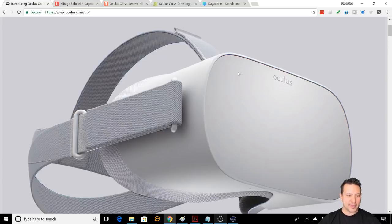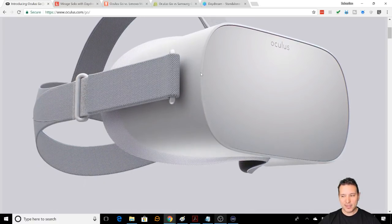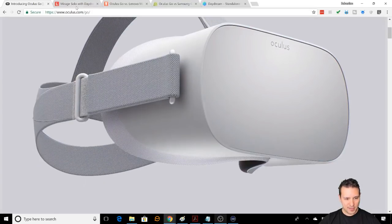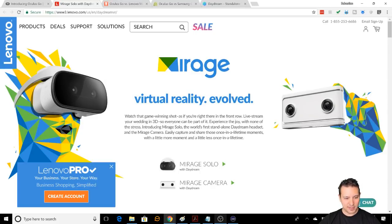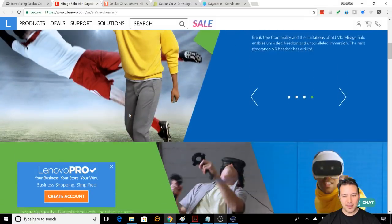Yes, okay, good. All right, so this here is the Oculus Go. Very nice headset. Have a look at it. You can find it on oculus.com/go if you want to have a look yourself. So this is the Oculus Go from Oculus, and this is going to compete with the Mirage Solo with Daydream. I have to scroll up a bit here to show it to you. So here it is on the left side. I think the website is not as good as the one from Oculus, but it's not about comparing websites. Also a beautiful headset. Here you can see it. So this is the Lenovo Mirage Solo.